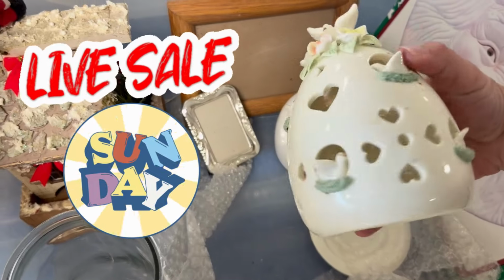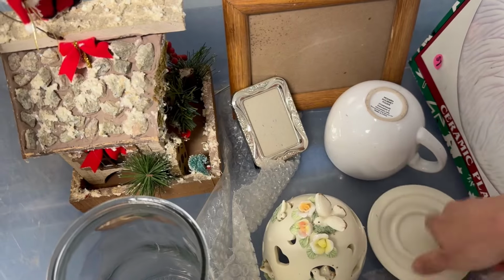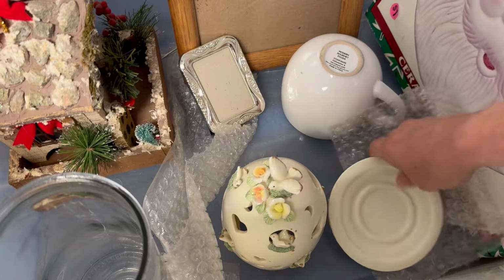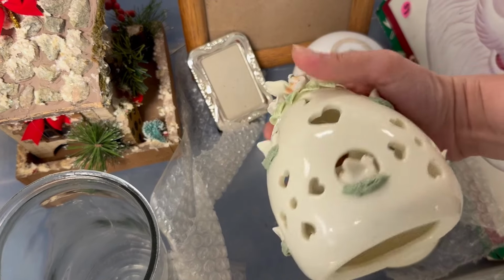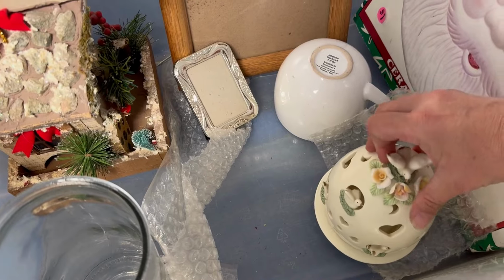That's a fairy lamp. That is a different kind of fairy lamp with birds on it. It's just made in China. I don't like the way it sits on there. It's cheap. I'm not gonna get it.